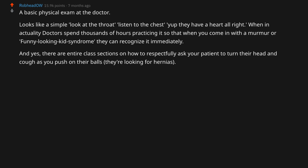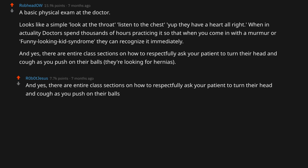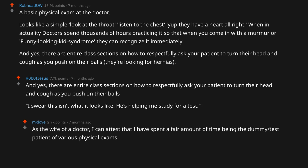And yes, there are entire class sections on how to respectfully ask your patient to turn their head and cough as you push on their balls. They're looking for hernias. I swear this isn't what it looks like. He's helping me study for a test. As the wife of a doctor, I can attest that I have spent a fair amount of time being the dummy test patient of various physical exams. Did he push on your balls?